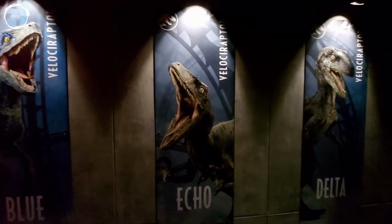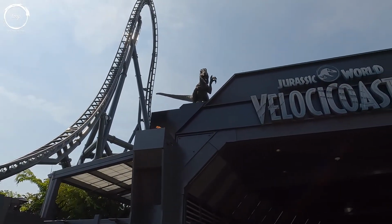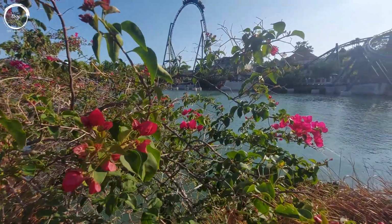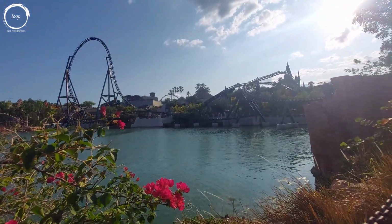The obligatory and slightly convoluted locker system follows, where all loose articles must be stored before you go through metal detection and up into the final section of the queue that leads into the station, and the station itself feels like something straight out of the movie, with huge windows offering views of the ride.